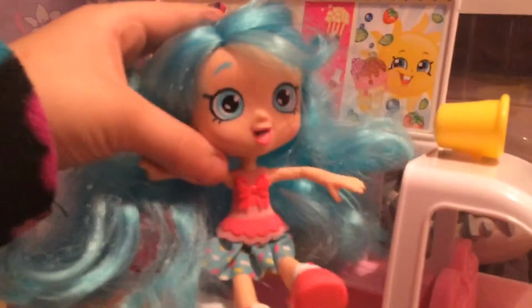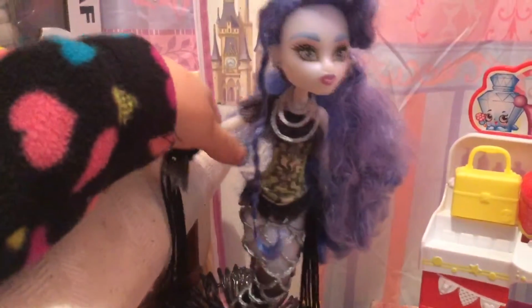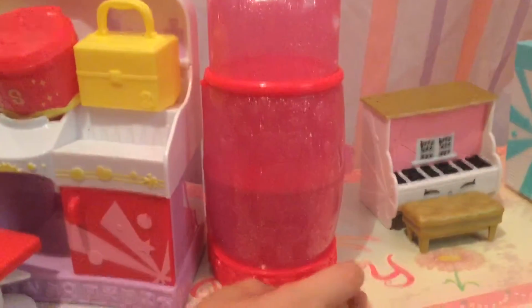And I have my little Shopkins doll and my ice cream truck and the little set things that come with it and the little stand, so you know, the little baggies. Cute. And here is the doll I did a video on, and she's the ghost mermaid one. This is the makeup shop. And I reviewed it, and it comes with this lipstick part of it. This is the lipstick. And there is a little piano.